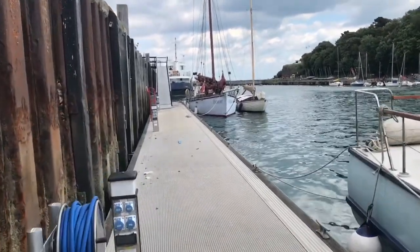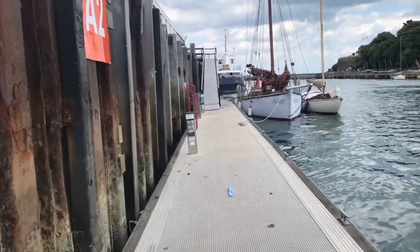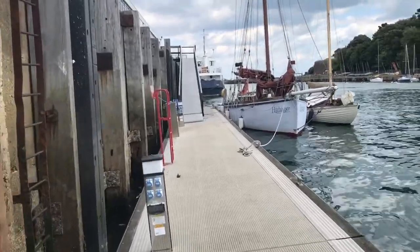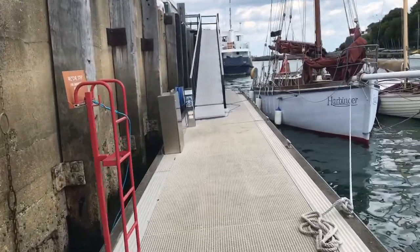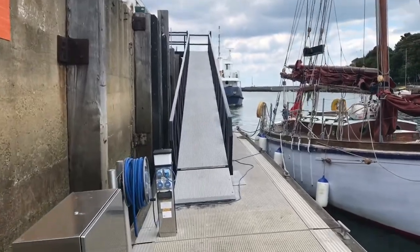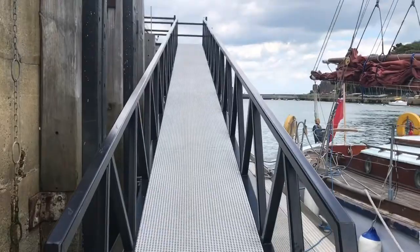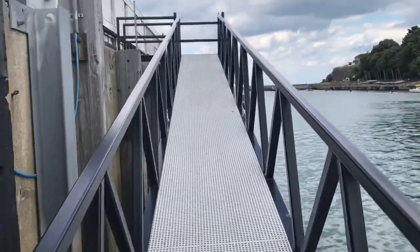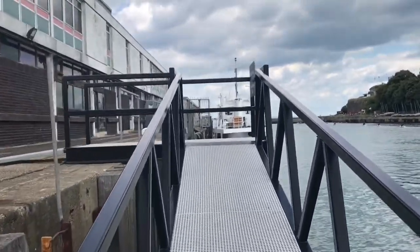That was £1 to cross the harbour, and I was just told by the man who rowed the boat that it's been going about 600 years, which is incredible. He said before there was a bridge, there was a ferry like that, so that's been going 600 years. So if you want an interesting experience, come along to Weymouth and take the ferry across the harbour.